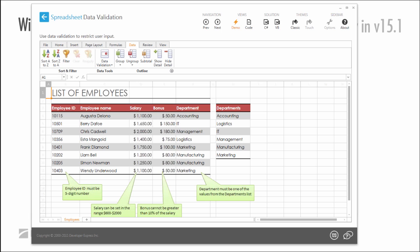Here we have a bunch of comments on columns in this particular mini spreadsheet. So things like the employee ID must be such and such. These comments are basically describing the structure of the document to people who are going to be updating that document.